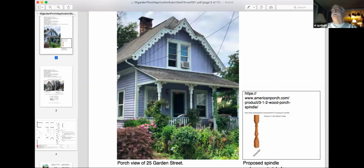The other thing to consider is that the existing pickets are probably an inch by an inch, whereas these spindles that you're showing us have top and bottom pieces that are 3.5 inches. So it's bigger, and I don't know if it would fit within that horizontal component of the handrail. It would also change the spacing of all those.